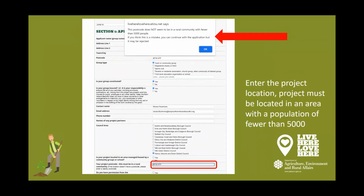So whenever you work through, you will see that you need to enter your project location. We have built in the eligibility checker on a few different spots of the application, and it's just to make sure that people are meeting the criteria before they do spend the time to complete their application. So you will need to enter in your postcode, and I put mine in, and it does show a message that this does not seem to be in a rural community with fewer than 5,000. So that's where I would then maybe choose not to submit an application. However, if you do put in your eligible one, it will say that you're eligible to proceed and you can proceed with your application.